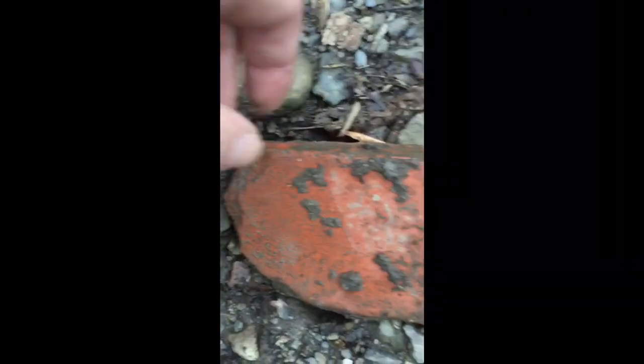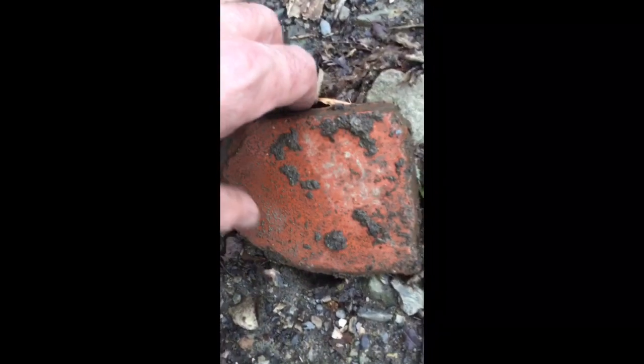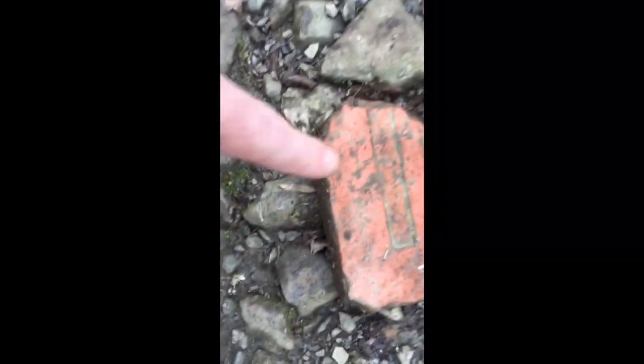As I'm walking around looking for crystals, I've just come across this. It's a broken bit of an old tile. It's a very old tile. There we go, it's a quarry tile, terracotta. They cost quite a lot of money. Not ones like that, you know, when they're brand new they cost quite a lot of money. And that's just one of the great things about this.